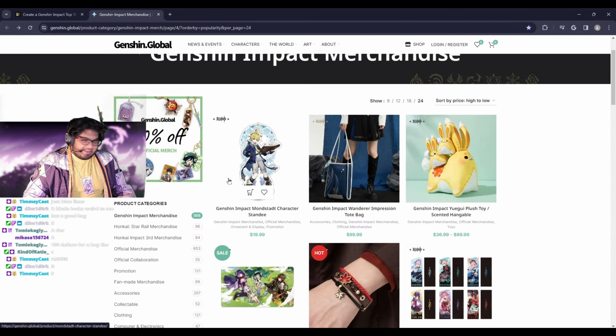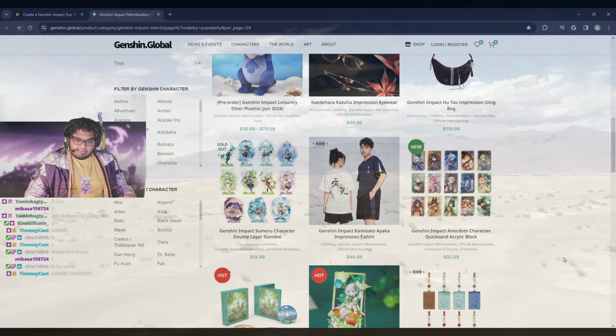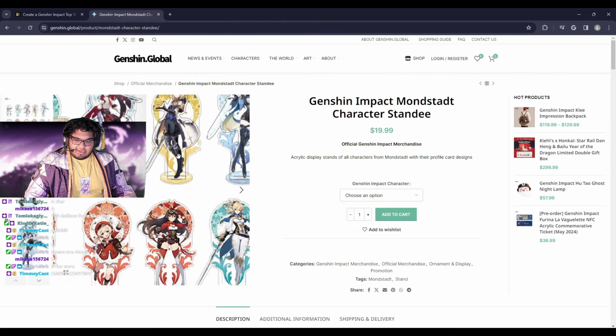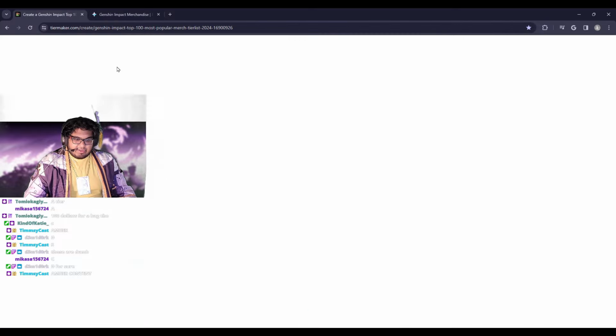This is instant D tier. I don't care what y'all say. This is D tier. Look at this. It's Mondstadt character standees. If we come down here to these Sumeru ones, look at how detailed these are. They have little backgrounds behind them. And then you go to these basic ones over here. They got their drip marketing. It's not that crazy. I would put that in D. I think it's really generic.